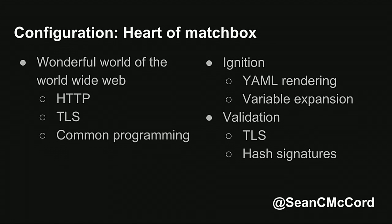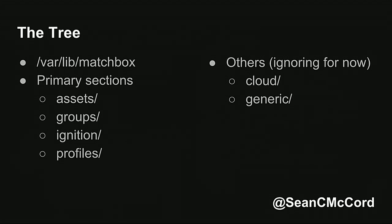Does everyone know what an ignition template is? No. Okay, so very briefly, this is how you configure a Container Linux machine. It's a declarative markup, JSON naturally, that allows you to define everything that happens in the OS of a Container Linux machine. Extremely powerful piece of the puzzle here. It also renders these ignition templates with variable expansion. And it allows validation on the client side through hashes and, again, with TLS.